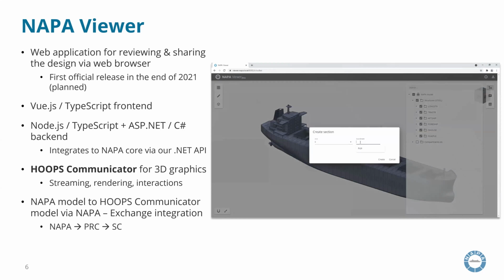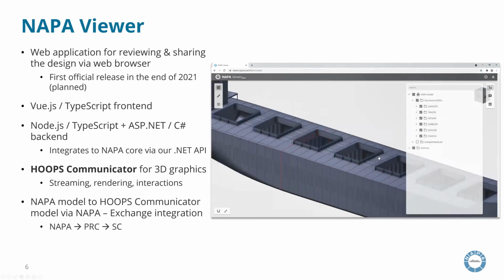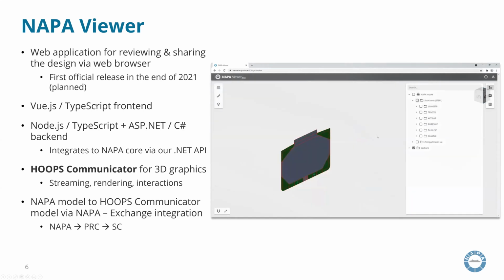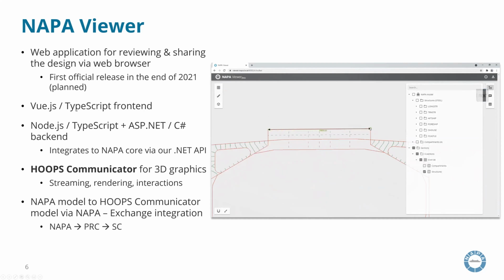Based on good experiences with Hoops Visualize in our desktop application, based on the existing integration with Hoops Exchange we have developed, and based on some real evaluation process, we decided to use Hoops Communicator for 3D graphics and handling the streaming, the geometry and rendering, and the interactions on the graphics.